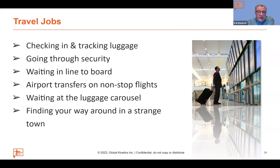Well, you have to check in and you have to track your luggage after you've checked in your luggage. You have to go through security. You have to wait in line to get on a flight. You might have airport transfers if you're on a non-stop flight. So you might have to connect and switch planes. You have to wait at the luggage carousel. And then lastly, I think one of the most disorienting ones is once you've landed, how do you find your way from, let's say, the airport to your hotel? And like, you go get a taxi, do you take a bus or something in between, a train? It's a little bit disorienting sometimes when you're in a new city.